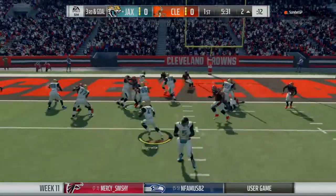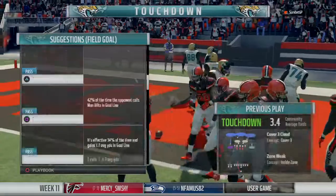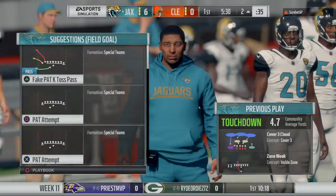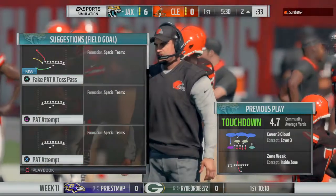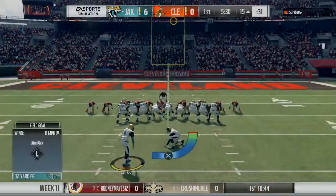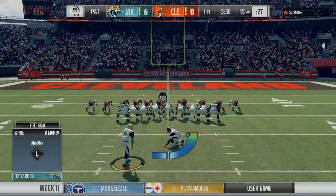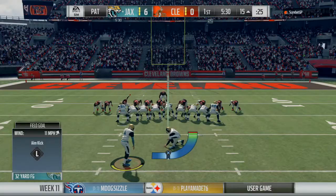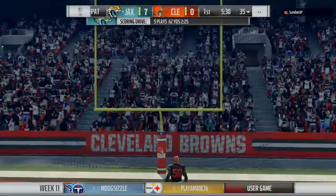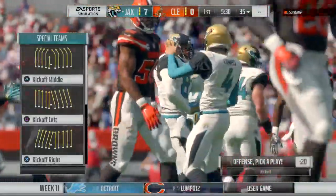Big play here. Third down and goal. And he'll take this into the end zone. Touchdown, Jacksonville. A great play there. His 11th touchdown of the year. And the Jags have taken the early lead. Josh Lambo now for the point after. And this is up and good. The score now 7-0 Jaguars.